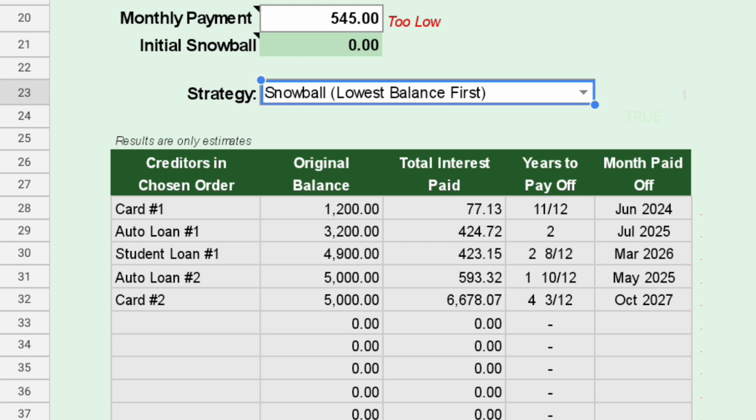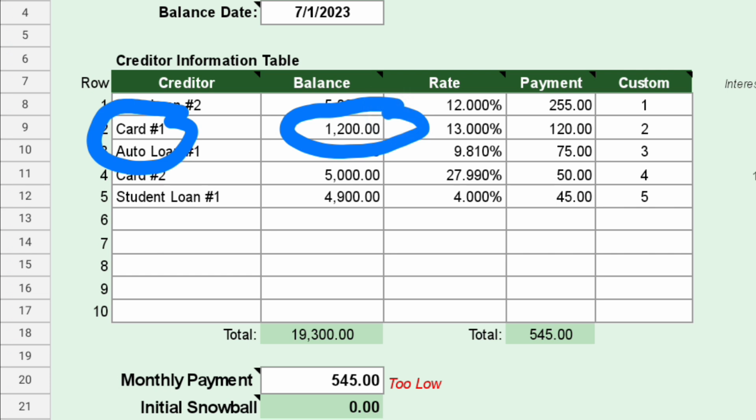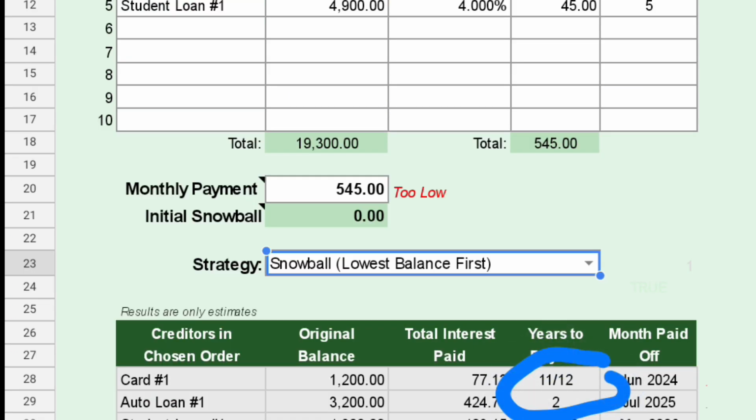As an example in this one right here, our smallest debt is this credit card number 1. Its balance is $1,200 and its payment is $120. You would go ahead and pay that every single month until it's paid off, which it's showing in the strategy table would be about a year to pay that one off.